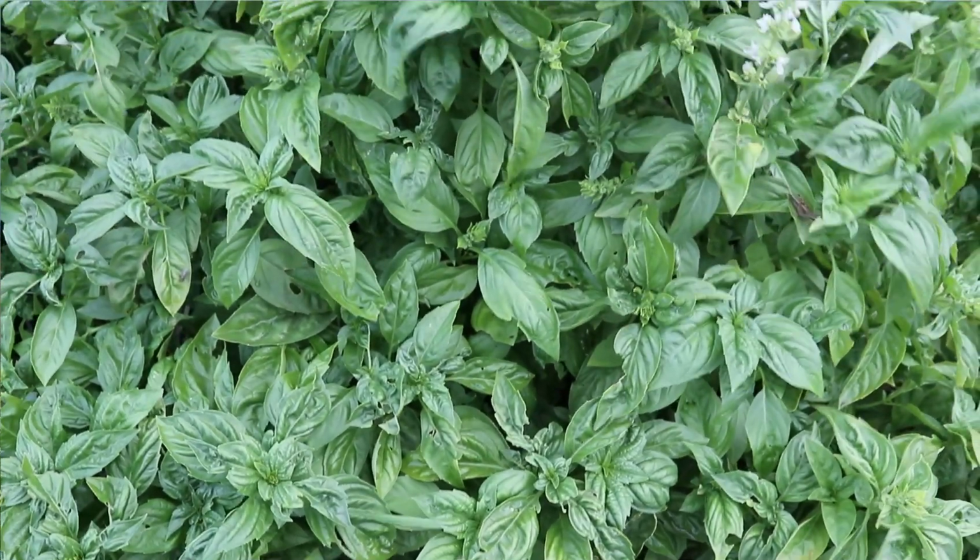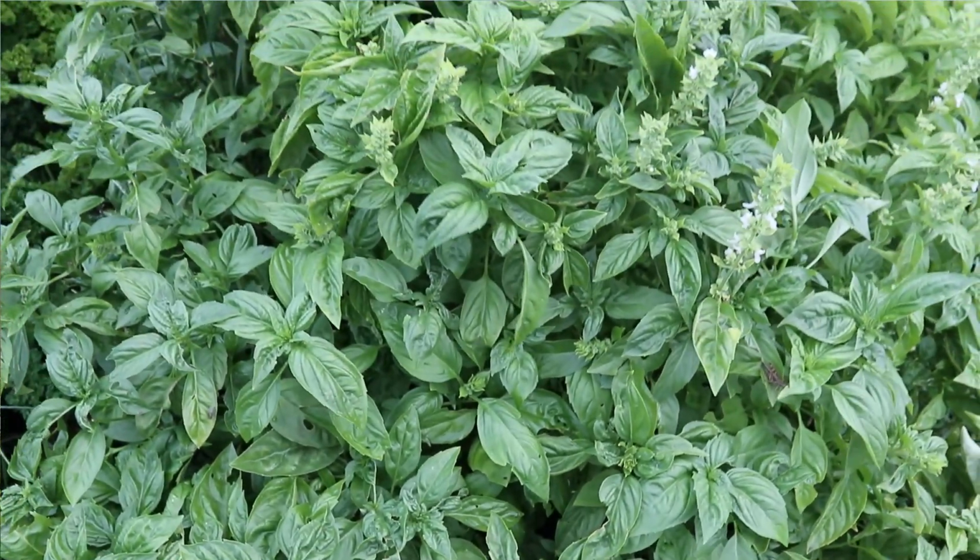I decided to buy both of them to experiment with them, to see if it made a difference, and it made a huge difference. We did not have any downy mildew problems at all in 2020. And the basil produced and it produced and it produced. It kept going all the way till October when we finally had our frosts. So one single planting, pounds and pounds and pounds of beautiful, delicious basil.